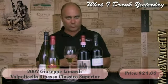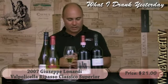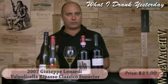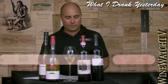Lovely sour cherry fruit also showing. Light and refreshing on the palate with nice zesty acidity and a nice hint of that dried floral note showing on the finish here as well. Well, good stuff from Matt.